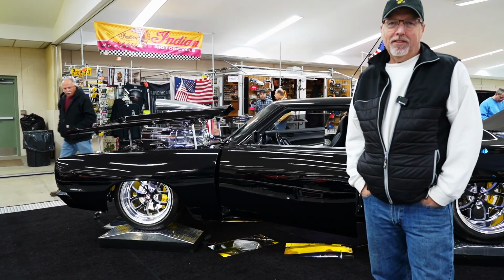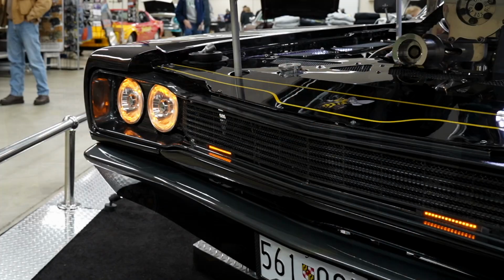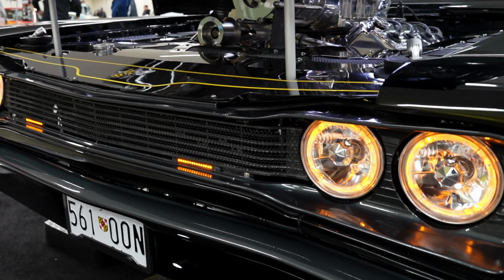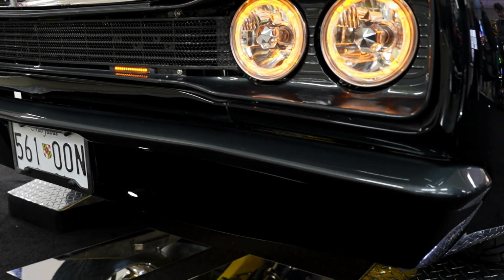Hey, my name is Brett Stevens. You're looking at my 1969 Super B. Starting from the front of the car, we've changed the bumper design that used to be the big clunky bumpers. They've all been cut and tucked. You can see how they're tucked into the side of the car.